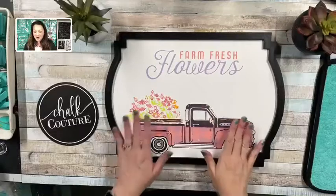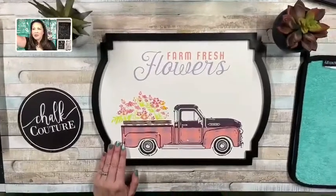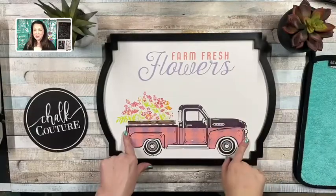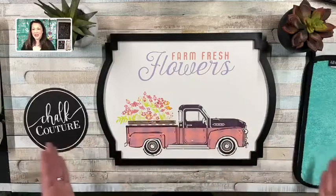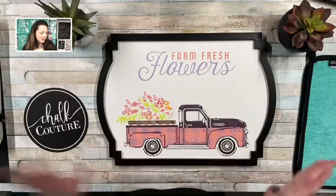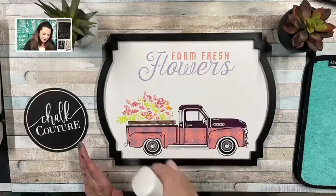So this is one of our Odette boards. Now our Odette frames come in, I'm a little crooked up here, aren't I? That's okay. That's all right. Our Odette frames come in 3 sizes. This is the 9x12. It also comes in a 12x18, and it comes in a 6x18. So this is our vintage truck that I put the flowers in, and we have designed it. We have loved it. Now I want to redesign. So I'm just going to spray this with water.